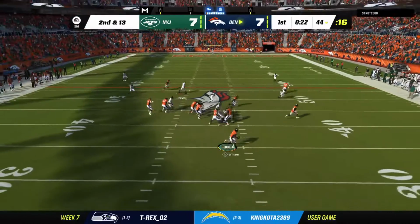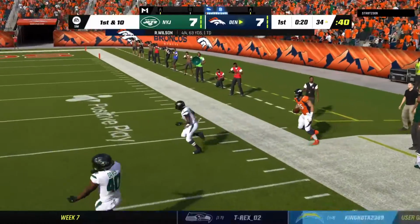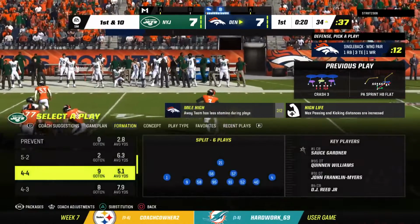Wilson. Toward the sideline, and look at that catch. Dragging the toes, and that's going to be a first down. Well done. A good pickup there at 22.